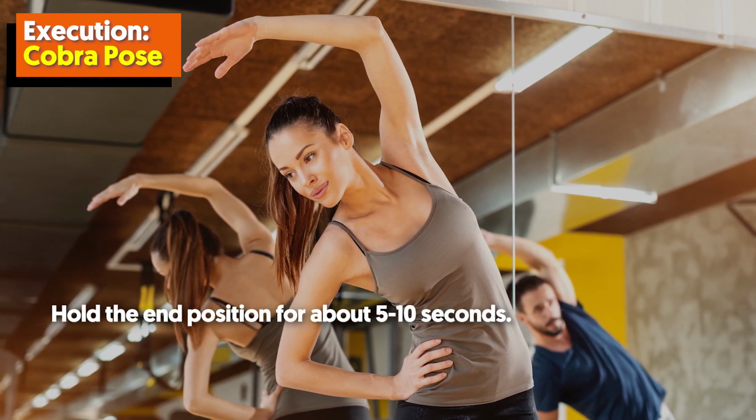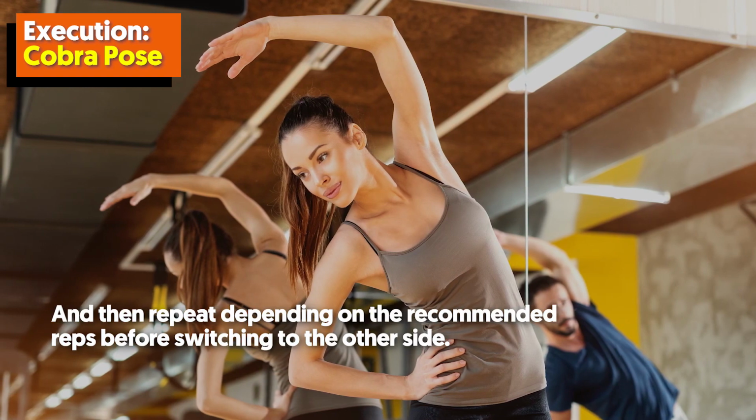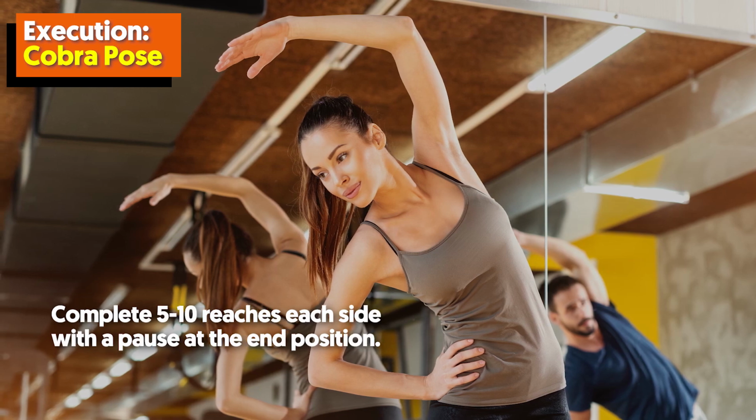Hold the end position for about 5 to 10 seconds, and then repeat depending on the recommended reps before switching to the other side. Complete 5 to 10 reaches each side with a pause at the end position.